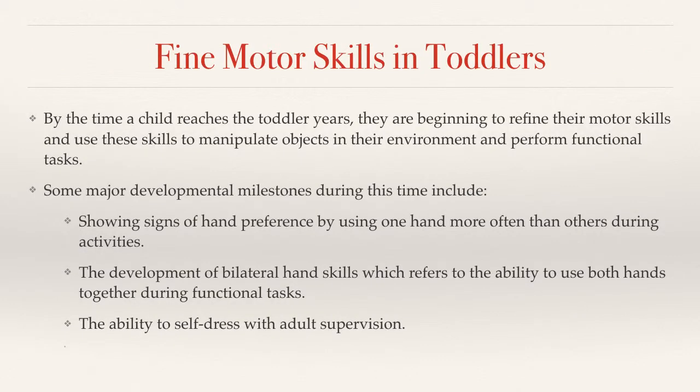Fine motor skills in toddlers. By the time a child reaches the toddler years, they are beginning to refine their motor skills and use these skills to manipulate objects in their environment and to perform functional tasks. Some major developmental milestones during this time include showing signs of hand preference by using one hand more often than others during activities. The development of bilateral hand skills refers to the ability to use both hands during functional tasks, and the ability to self-dress with adult supervision.